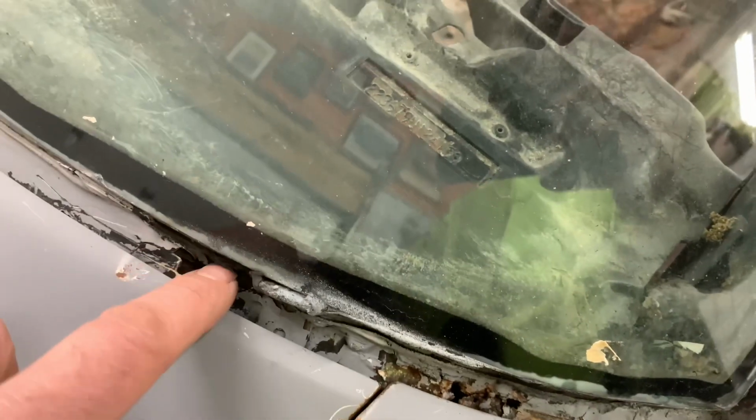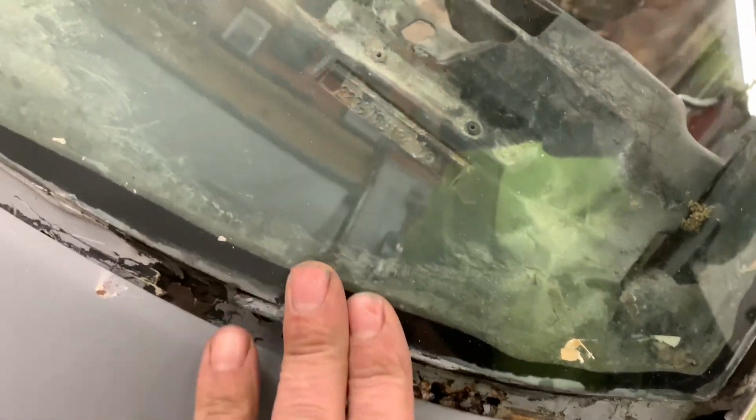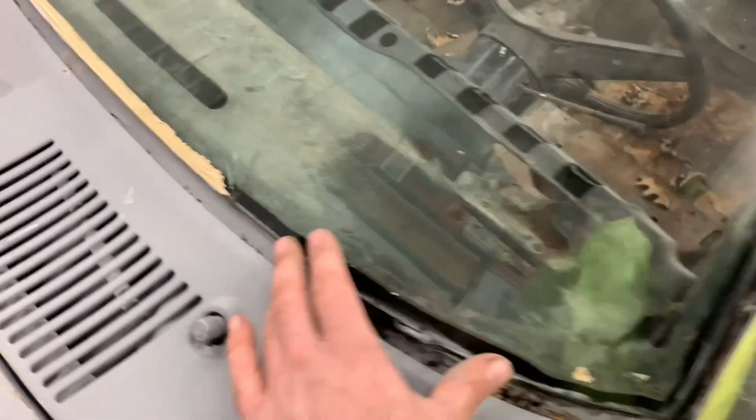Now, the typical areas for rust, yep, you bet. We got a little crust going down here on the bottom of the dash, on the bottom of the window. Not the end of the world. They make the dash panel part here, but I would just section in pieces, so it's going to need that.